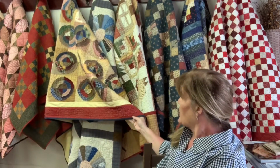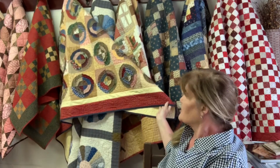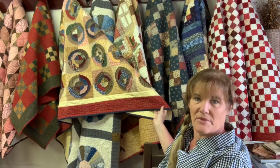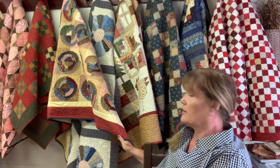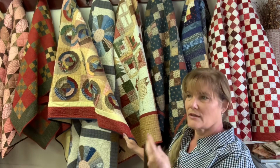Just a yellow back. Sometimes I just keep this one in the car, but you wash it and it's got a lot of frayed edges too. It's machine edge, raw edge applique.